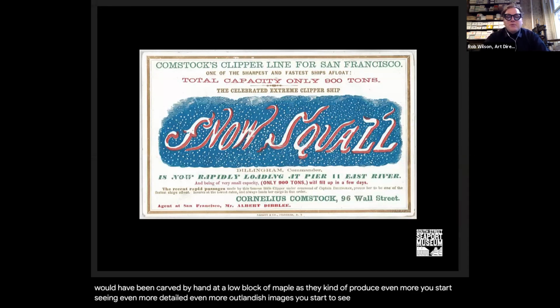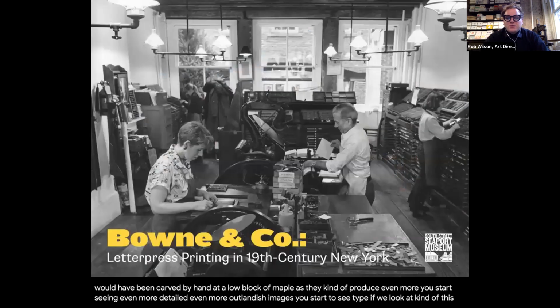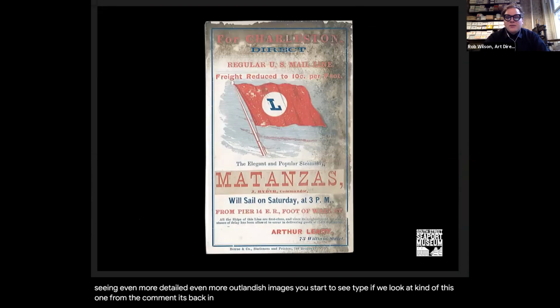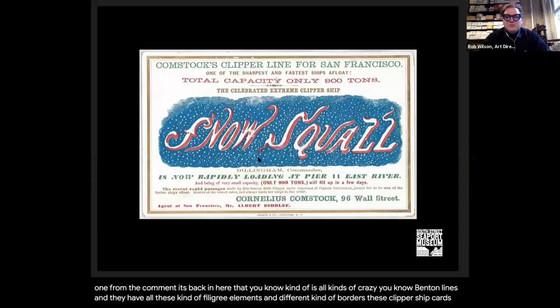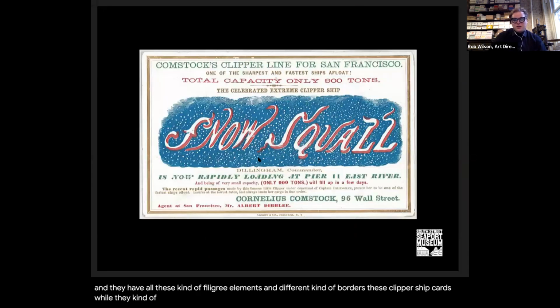You start to see type. If we look at this one from the Comet, it's back in here, that is all kinds of crazy, bent lines, and they have all these filigree elements and different borders. These clipper ship cards, while they tell the story of advancement of technology and visual trends at the time, also speak to a specific maritime trade. So I think it hits all of the points at the museum as a really interesting collection of objects.